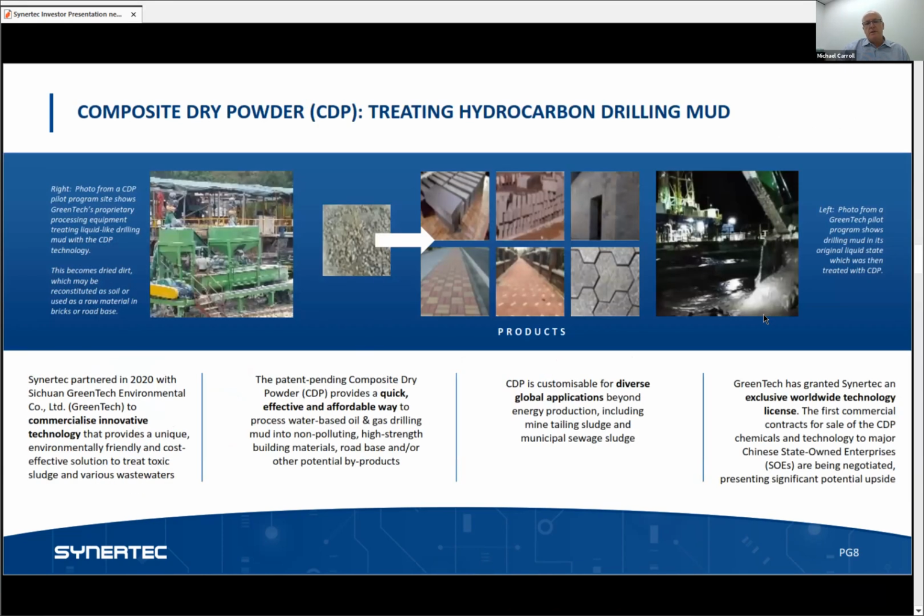CDP is a treatment of hydrocarbon drilling fluid. Drilling fluid is pumped down behind the drill bit as it traverses through the earth, and it flushes out the displaced earth. It cools the drill bit, it adds lubrication, and it's an essential part of any well. We could see that the traditional way of dealing with the drilling mud is very environmentally unfriendly.